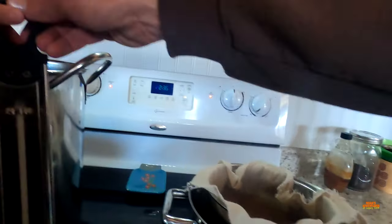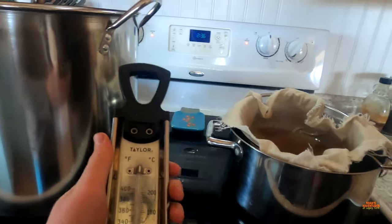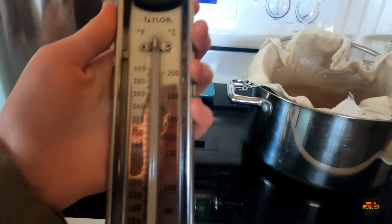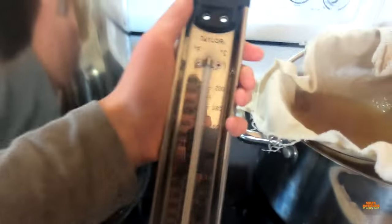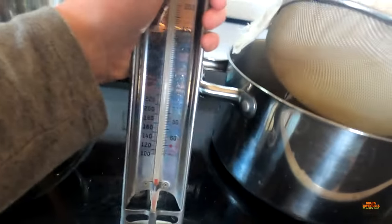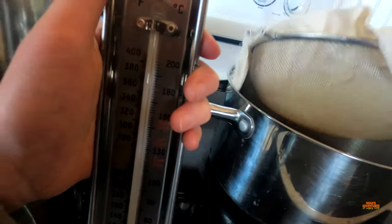Okay. So what we have to do is get it to 190, no, 201. We have to get this to 201 to stop it. And we got this candy thermometer, and we just wait for it to get up and check it every 10 or 20 minutes. Well, no, more frequent than that. You gotta stay real close.